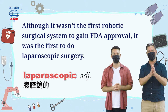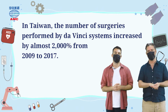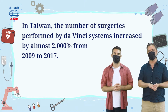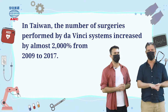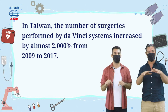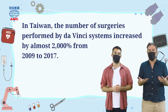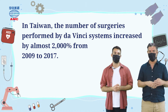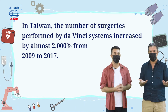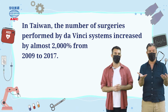Anyways, let's get back to the Da Vinci robot surgical system. It says in Taiwan, the number of surgeries performed by Da Vinci systems increased by almost 2,000% from 2009 to 2017. So first of all, you can actually use this machine here in Taiwan. This isn't something they're still testing. They've been using it in Taiwan since 2009, and I guess since the number of operations has gone up by a lot, 2,000%, it's safe. They're using it, and then they're using it more the next year, and the following year they use it even more, and so it's becoming safer and it's becoming more popular.